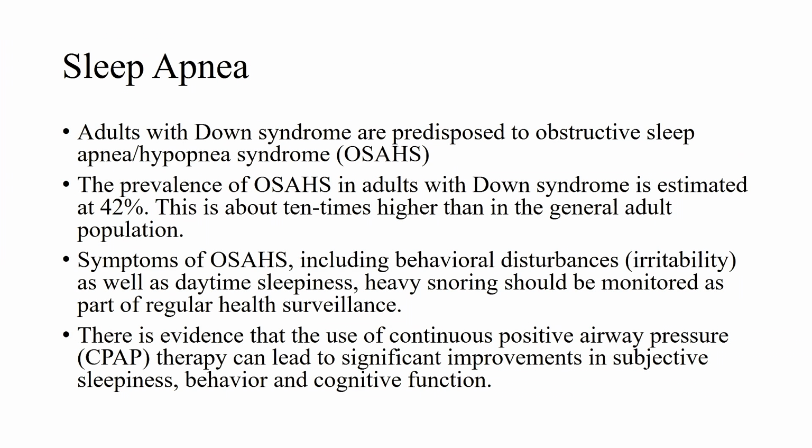About half of all people with Down syndrome have sleep apnea. The effects of sleep apnea are behavioral disturbances such as irritability, trouble with memory, daytime sleepiness, and one of the key hallmarks that we hear about somebody who suffers from sleep apnea is that they have a lot of snoring. Due to the congenital changes that we see in the oral airway of adults with Down syndrome, the natural variants, there seems to be a predilection to developing sleep apnea.